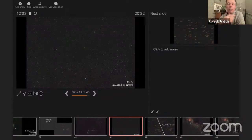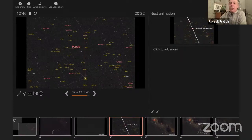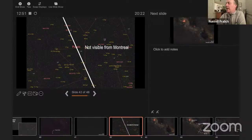Because the night was closing, I was getting tired, and I didn't really know what else to look at, so I just aimed it randomly, and then plate solved. Let's see, what did I get? So I got this. It's the constellation Puppis, which is visible from 45 degrees north where Montreal is, but below this line is invisible to us. So anything around here I could never see, and here it would be just at the horizon, so I'm not going to see it anyway. And I thought, oh, it's pretty interesting.